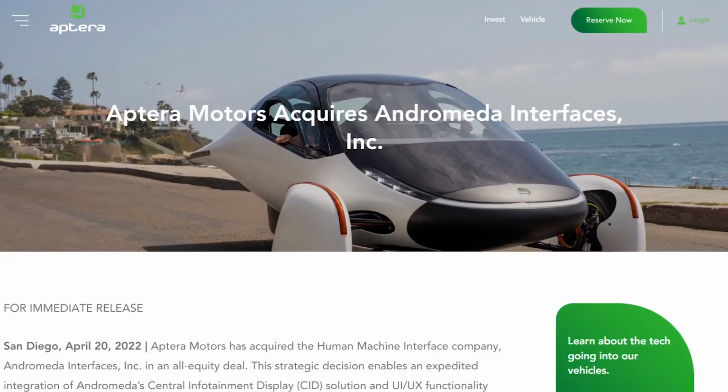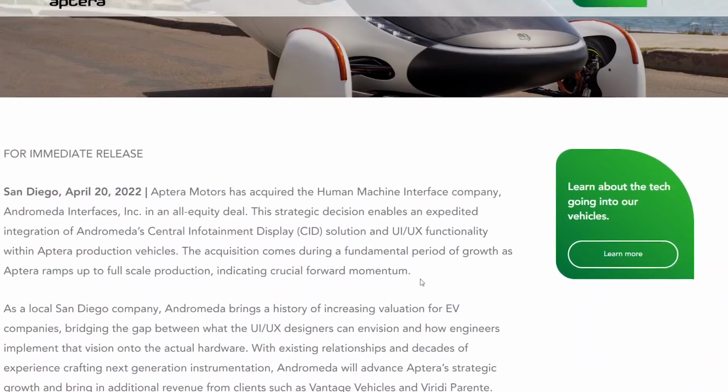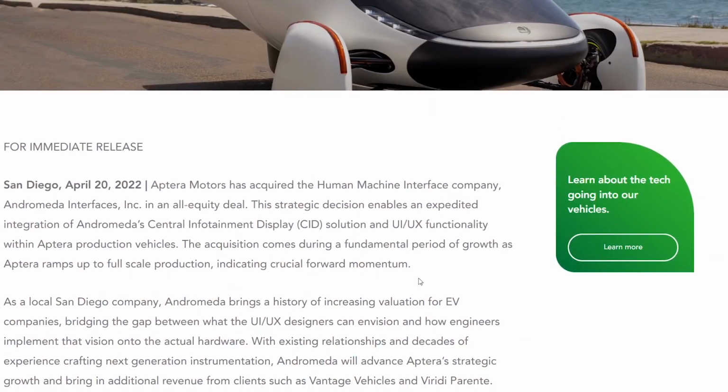Today, Aptera announced that they acquired Andromeda Interfaces. That was just a press release today, so let's go over that. I was curious about Andromeda because it was a little confusing, since before they used Crank software, but I think I've sorted out what's going on here.